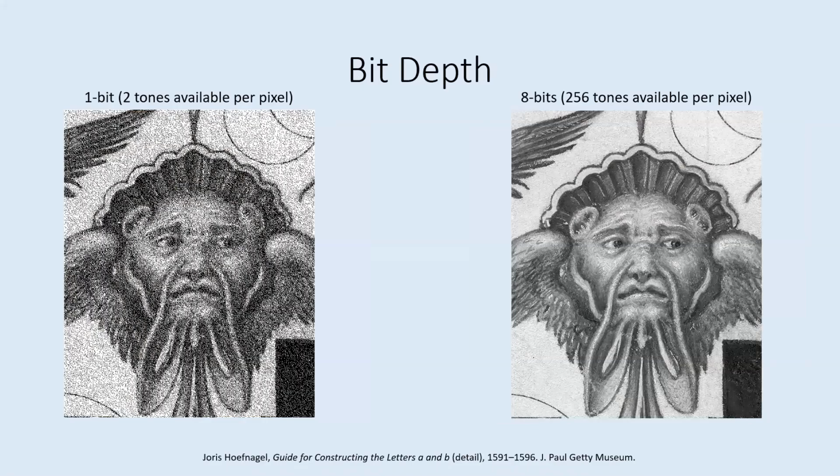Bit depth measures the number of bits available to be used to represent each pixel in an image. So in the image on the left, each pixel contains 1 bit that can either be black or white. But in the image on the right, each pixel contains 8 bits. So each pixel can be one of 256 shades of gray, which results in a much smoother looking image.